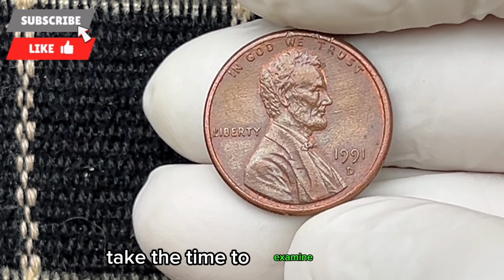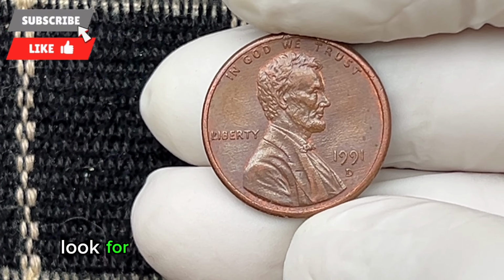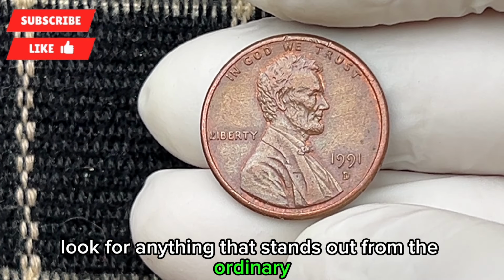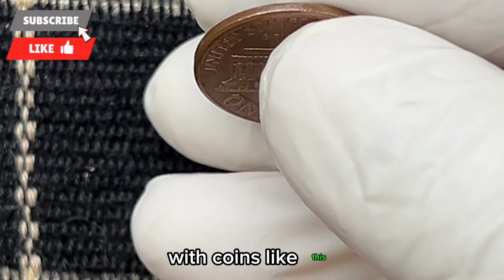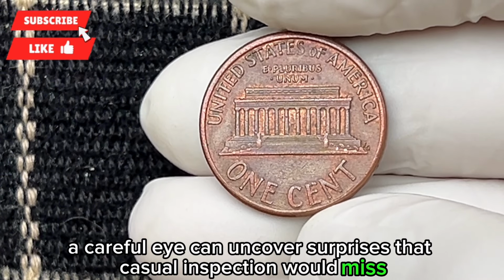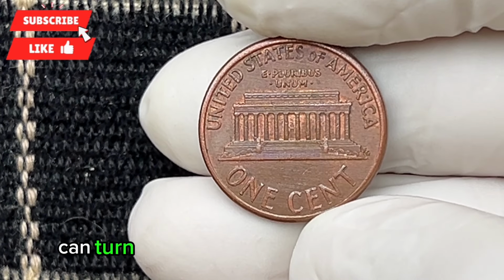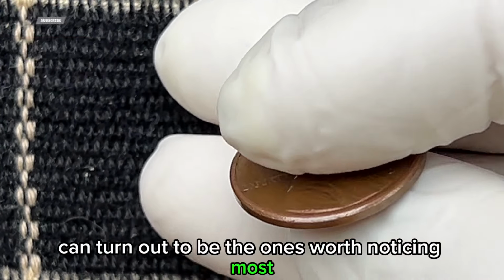Take the time to examine details, surfaces, and edges. Look for anything that stands out from the ordinary. With coins like this, a careful eye can uncover surprises that casual inspection would miss. Because sometimes, the coins we take for granted can turn out to be the ones worth noticing most.